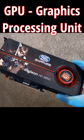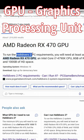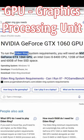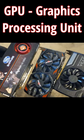A GPU is essentially a CPU, but is dedicated to providing a better visual experience. This part is usually necessary if you're running a program or game which requires more visual support from your PC. There are integrated graphics cards built into some CPUs, and there are dedicated graphics cards.